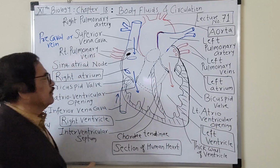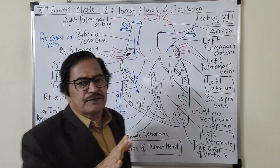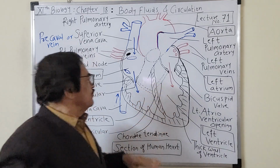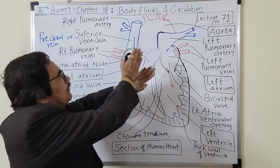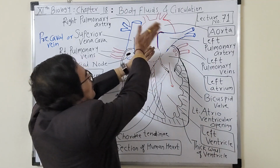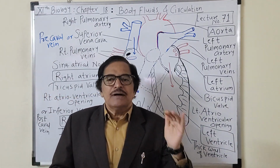From the right ventricle, one big blood vessel is arising. Here they are one above the other, so it is not noticed quickly. As I told you earlier, suppose this is the pulmonary trunk going from the right ventricle. From the right ventricle, the pulmonary vessel goes ahead. Then the aorta is coming from the left ventricle. So they overlap one over the other. The pulmonary trunk goes like this and the aorta goes like this. The pulmonary trunk is arising from the right ventricle.